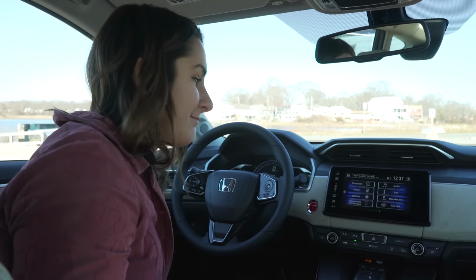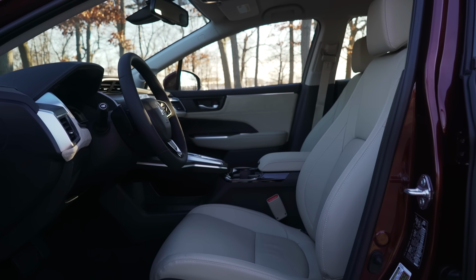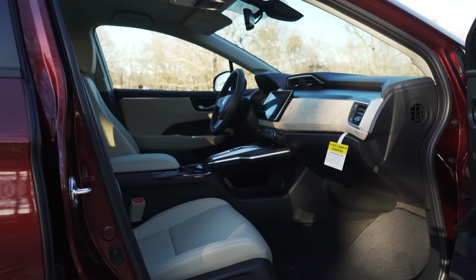So I like that. The seats are also extremely comfortable. They are memory seating, like I said. They're heated. The leather is very comfortable, and they're power seats on both sides. Now let's check out the back seats.